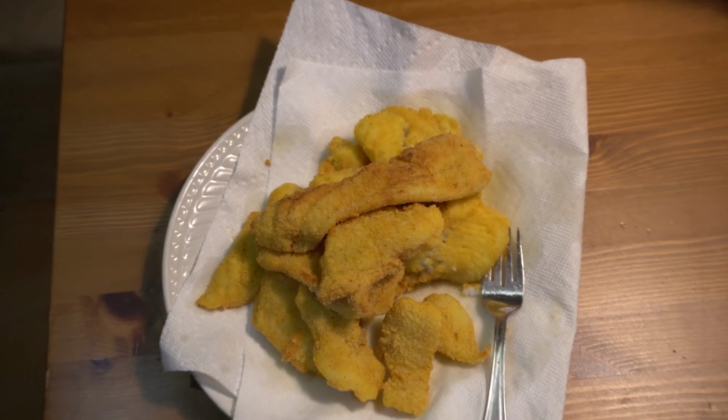Well, I hope you all learned how to catch, clean, and cook crappie today. This is my favorite recipe by far. It's super simple. You can also use pancake batter. I'll show you all that sometime. I enjoy this with tartar sauce or mustard. I really like mustard with it. I know I cook it with mustard, but yeah.